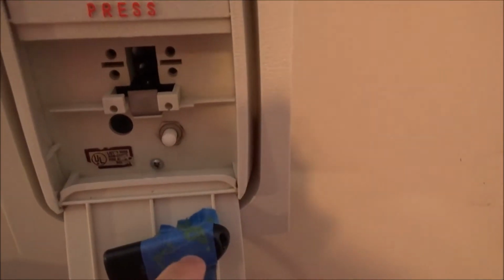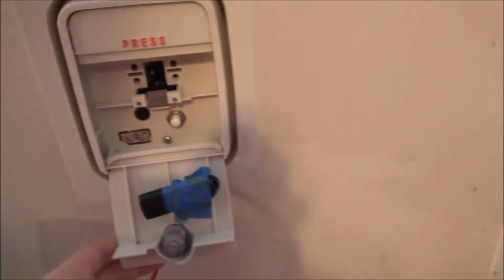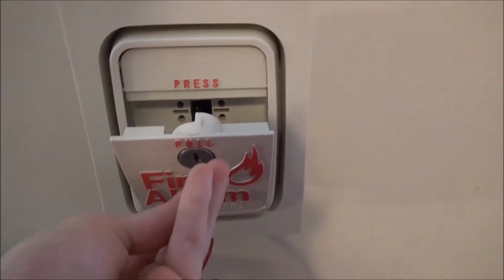Anyway, I have a flash drive taped to the inside of the cover of the pull station so it'll push the button. Isn't that a neat little jerry rig? This is testing the limits of life safety right here.